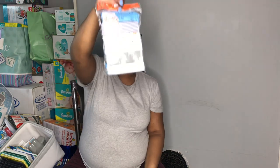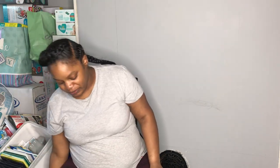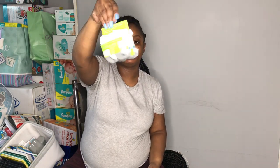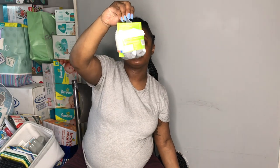Another pack of onesies, newborn. I don't know why. Now that I'm thinking about it, he's gonna have to wear a lot of this stuff before he can't fit it anymore. A pack of socks, you know, a little plain pack of socks, 0 to 6 months, so that's cool.